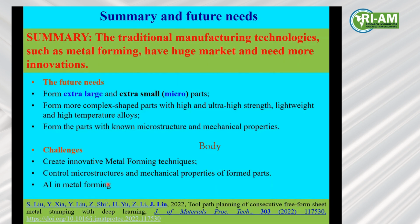In summary, for my presentation today, I would like to say the traditional manufacturing technologies, such as metal forming, have a huge market. And a lot of applications, especially for transportation vehicles, and therefore need more innovations. But I'm not very sure how many people here work on traditional manufacturing technologies, maybe work on more advanced nano or whatever technologies. But I encourage people to think this kind of technology is important and the market is huge.